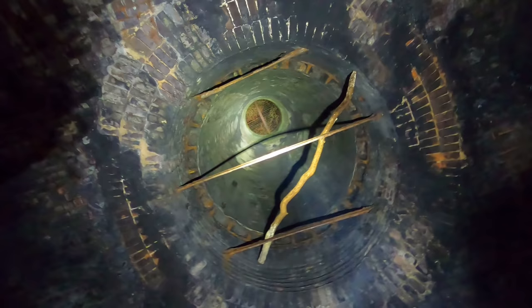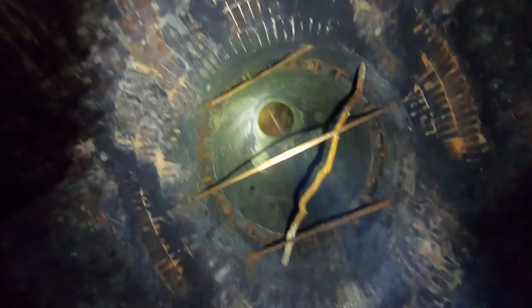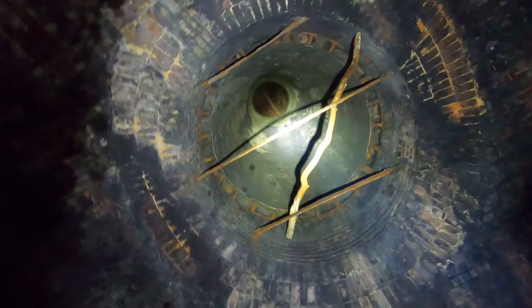So there it is, look, there's the shaft. You can see the metal grill at the top, and I can see trees above that. Amazingly, I can still hear my voice echoing down at the other end.